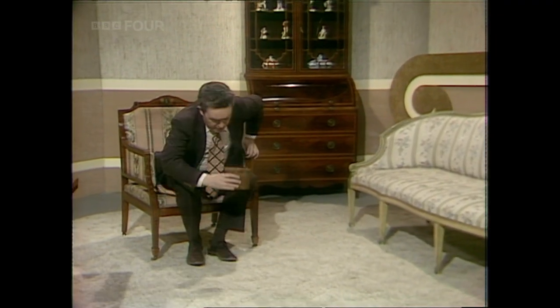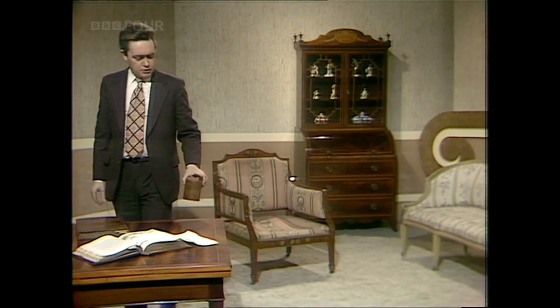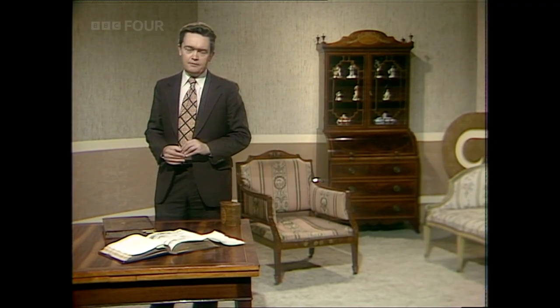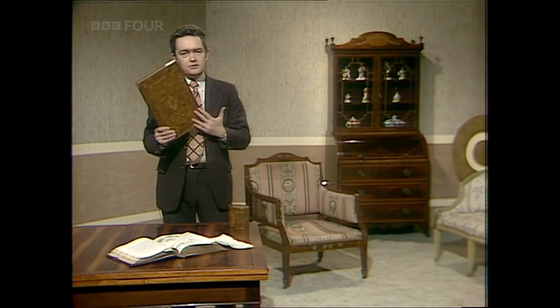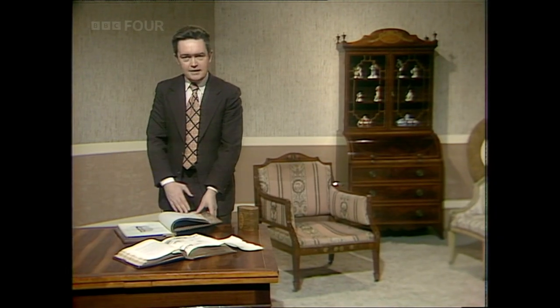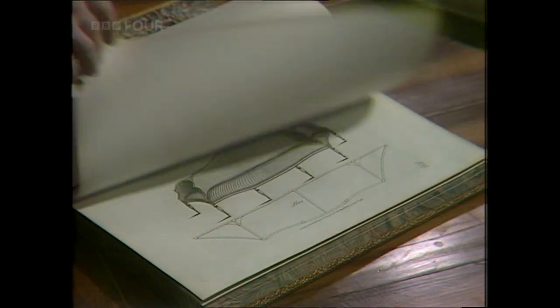It's possible, though by no means certain, that George Hepplewhite was actually apprenticed to Robert Gillow in Lancaster. Hepplewhite is yet another of those designers of whom we know very little. Not a single piece of furniture has ever been positively identified as coming from his workshop. Like Chippendale, his name is famous because of the publication of a book of furniture designs, and this is it. His designs were intended, said Hepplewhite, to unite elegance and utility and blend the useful with the agreeable.